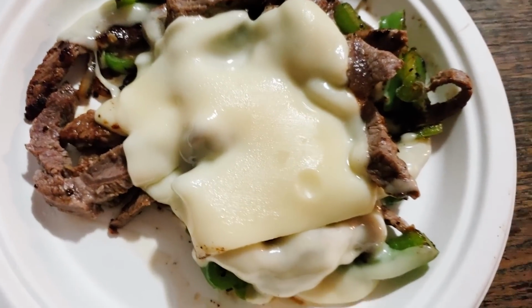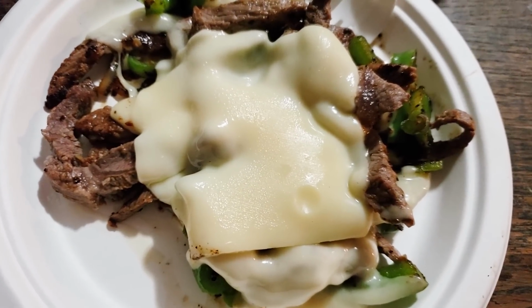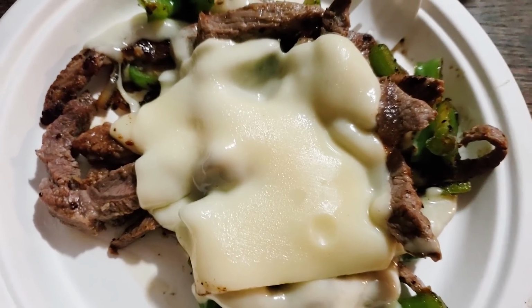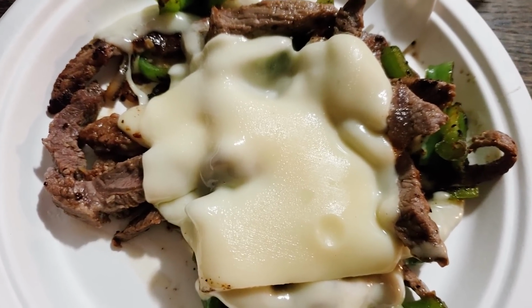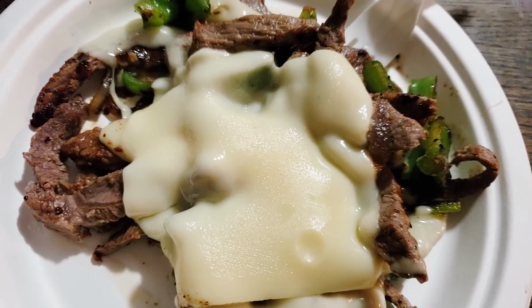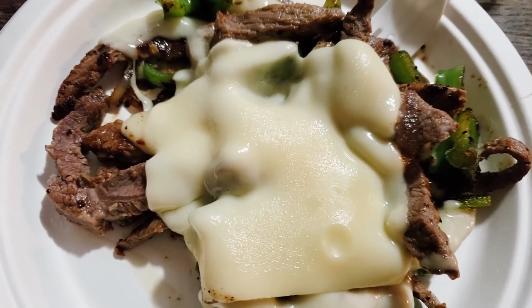Okay, so tonight I am having like a Philly cheesesteak kind of deal. We've got 7 ounces of cross rib steak that has most of the fat removed, some peppers, and 2 ounces of Swiss cheese. And that is going to be my last meal of the day.